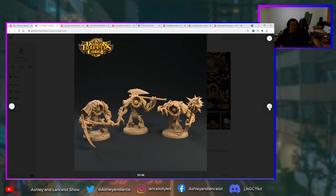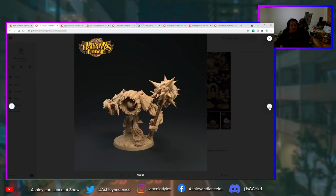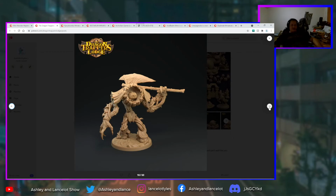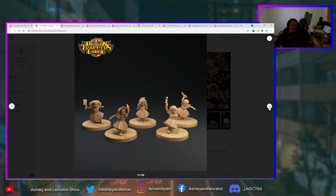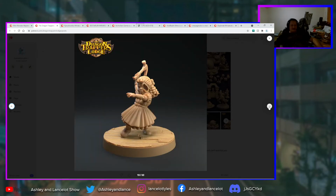Good pumpkin monster creatures. Be cool to print them. Orange and yellows are one of the hardest pigments to paint over, but we'll see how it is. Little dolls, porcelain dolls running around and killing for velocity. Oh, that looks awesome.